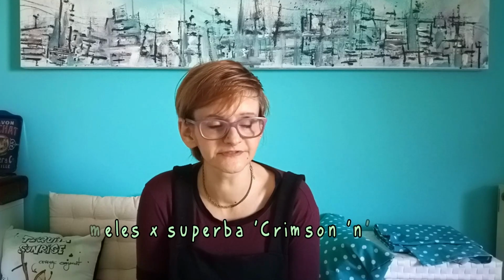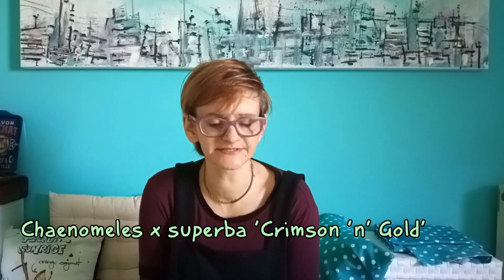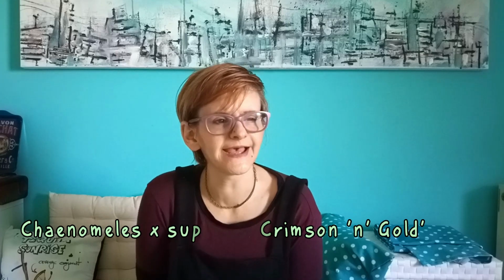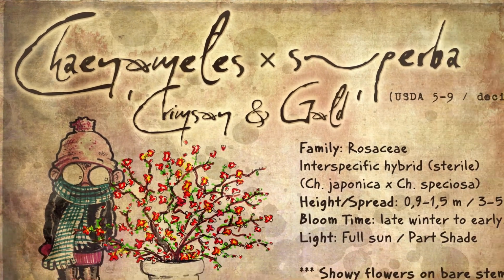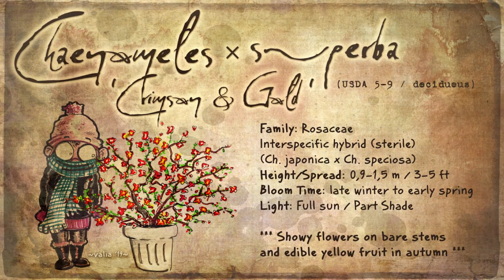The next plant is Chaenomeles x superba, crimson and gold. The X is a mark for hybrid, so this is a hybrid plant. It's hardy down to zone 5, and it's a rather compact variety of Chaenomeles. It only gets approximately 5 feet tall and wide. It loves full sun and can do great in partially shaded positions as well.